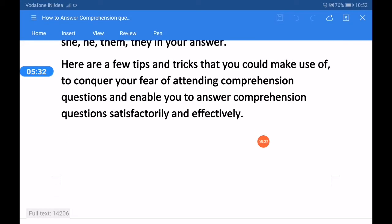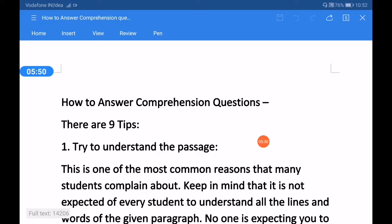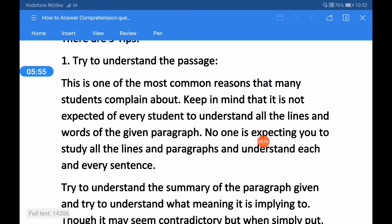Here are a few tips and tricks that you could make use of to conquer your fear of attending comprehension questions and enable you to answer comprehension questions satisfactorily and effectively. How to answer comprehension questions? There are 9 tips. So, dear students, let us try to find out what the 9 tips are to attempt comprehension questions. First, number 1, try to understand the passage.